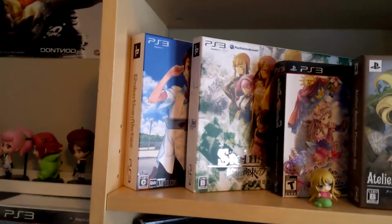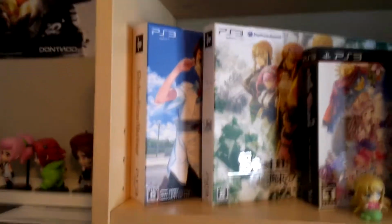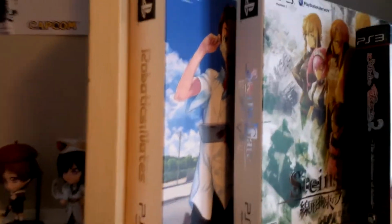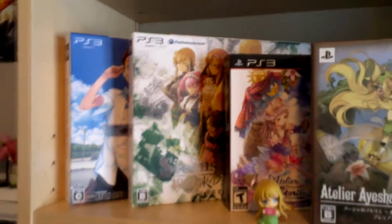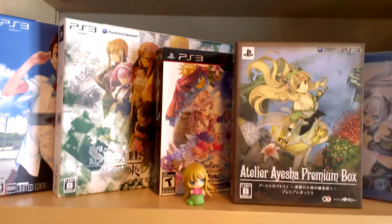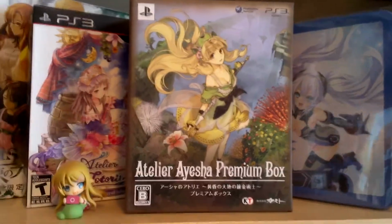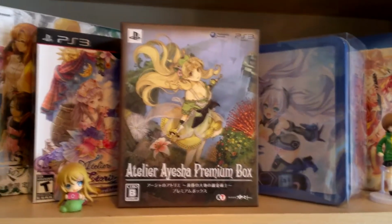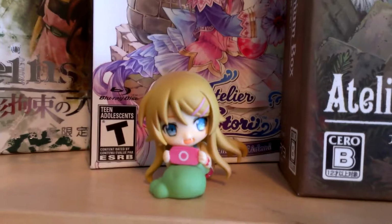And then moving down, a lot of my NIS, anime, and PS3 collector's editions and such are in this shelf. I've run out of space because there are so many of them now. Hiding here is Robotics;Notes. I can go into detail in another video if you want. Steins;Gate, the Atelier games. This one's the Japanese version because we did not get a collector's edition for Ayesha. There's a little Kirino just chilling down here, playing a PSP.